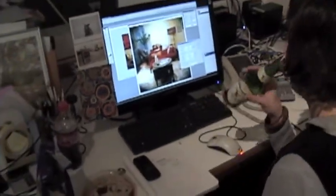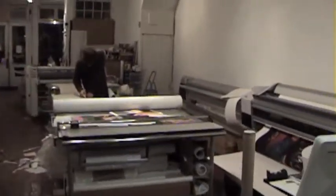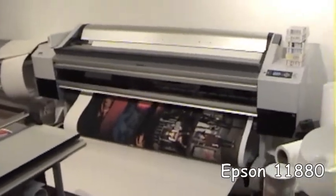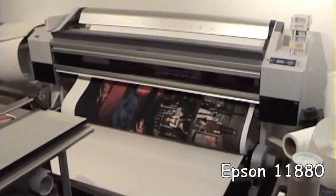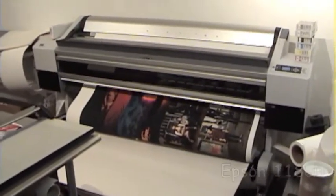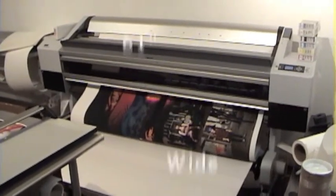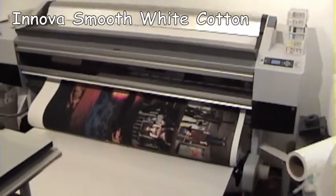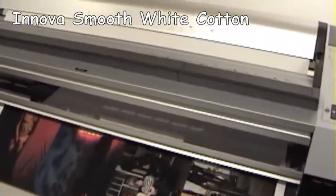And if I want to scare everybody here, I'm going to pan around. And just so you can see the complete destruction of the gallery, here is our Epson 11880, which is a 64-inch wide machine. We're printing on Innova smooth white cotton paper, which is 100% cotton rag paper. And you can see here are the images coming out.